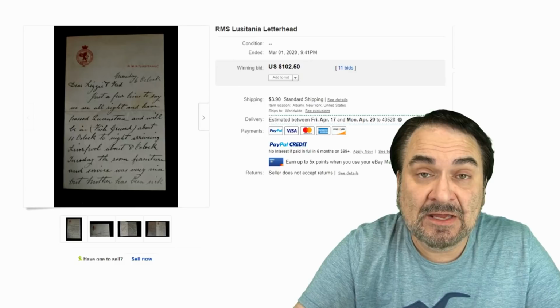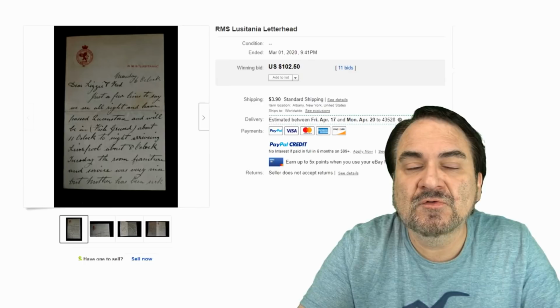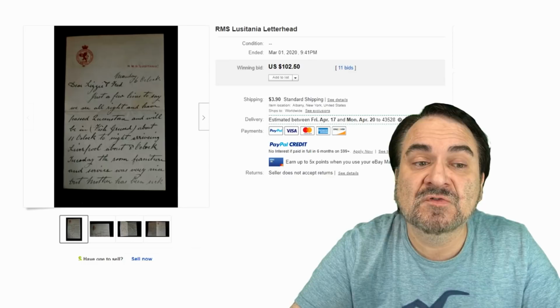And lastly, this is from the RMS Lusitania. Now, I've had many pieces from this ship. This ship was sunk by a German torpedo just prior to us entering World War I. This is a very fine example, $102. Now, you can find that same imagery on the top of menus from the ship, all kinds of things, passenger lists and cards as well. There's many different things that will have something similar to this. This is an official letterhead, though, on paper, ready to go.